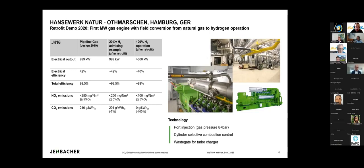Just 2-3 years ago, we demonstrated the first CHP engine that was converted from natural gas operation to hydrogen operation. We demonstrated with this conversion to 100% hydrogen operation that all the engines in the field can be converted from gas operation to hydrogen operation when hydrogen becomes available. There are some technology changes required on the engines, like port injection and a cylinder selective combustion control system. Also a wastegate was installed, but this can all be done in the field, and the engine can continue to run on hydrogen later on.